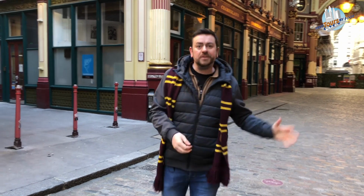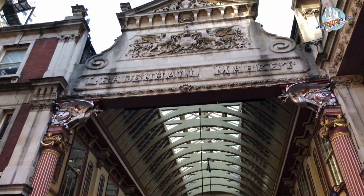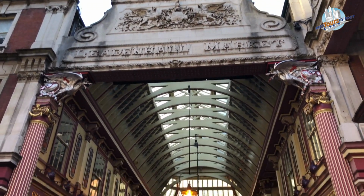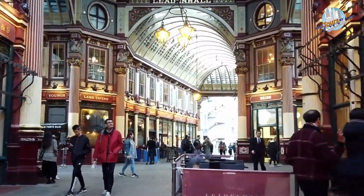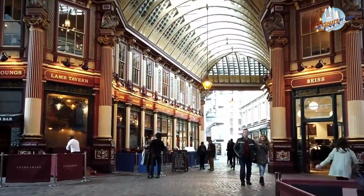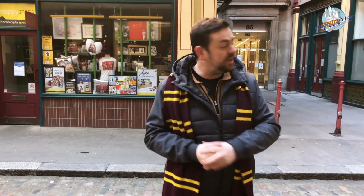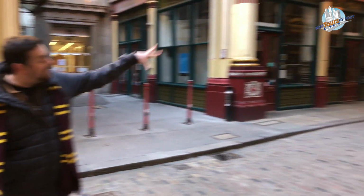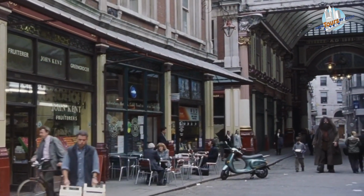Now, you are standing in Leadenhall Market, the centre point of Roman London. This market dates back to the 1300s. The current building dates back to the 1800s. As a Harry Potter fan, you might recognise this from the original movie, The Philosopher's Stone, or if you're American, The Sorcerer's Stone. Harry and Hagrid walk down here, heading towards the Leaky Cauldron and Diagon Alley.